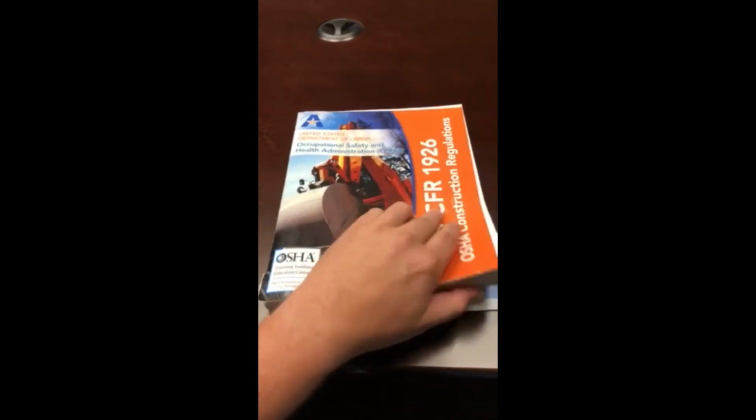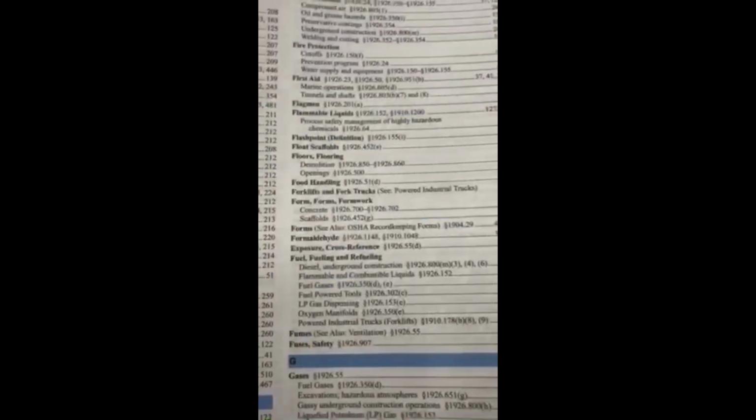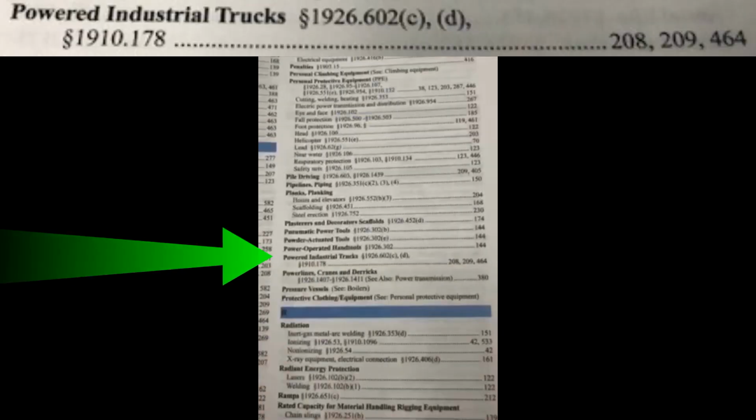So first, we're going to pull out our OSHA regulations 1926 manual. Then we're going to flip over and we're going to look for the word forklift. And as you can see right here, it says forklift. Look under powered industrial trucks. So we flip over to powered industrial trucks and look at the regulations that apply to it.